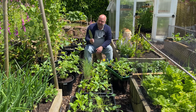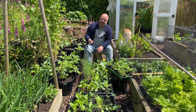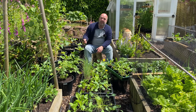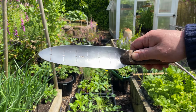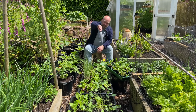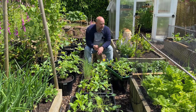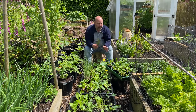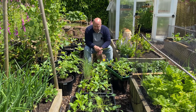This is my new toy. I say new, it's a 1950s bulb planter, and it's so well designed. It really fits well with your thumb. I'm really pleased with it, and this is going to be the first trial of scraping back the soil, popping in the plant and moving the soil back. So it's ideal for these raised beds and a no dig approach. So that's what I'm going to be doing.